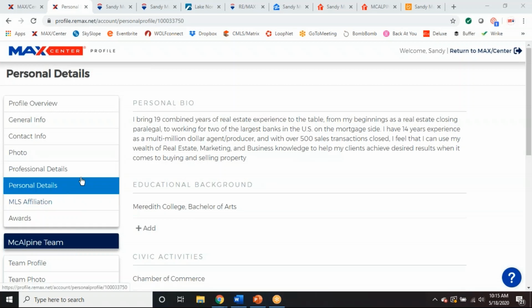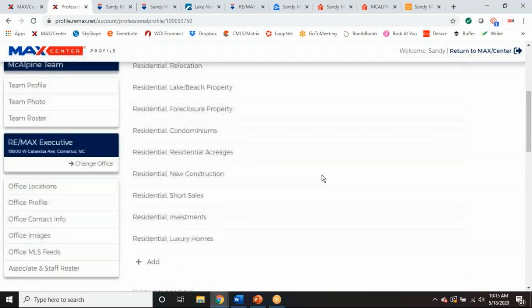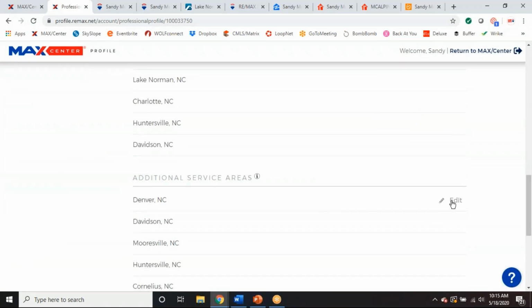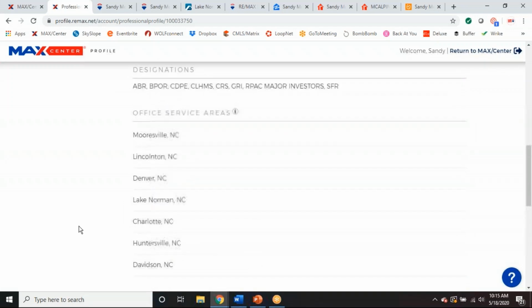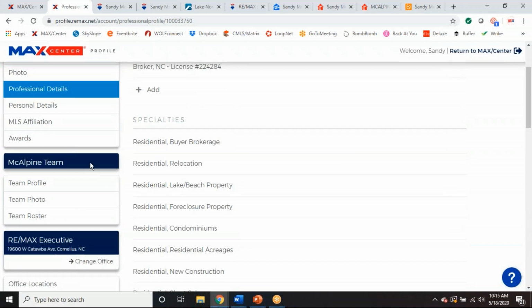So that's personal details. I think Carmen is saying that it's also the service areas you cannot change. Okay, good to know. So if it's not letting you change the service areas on here, just let me know and we can look into that. It should be letting you change them, but we can look into yours, Carmen, separately.